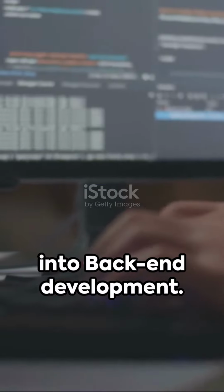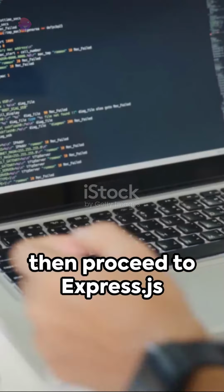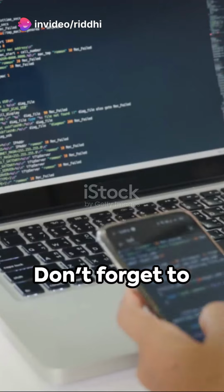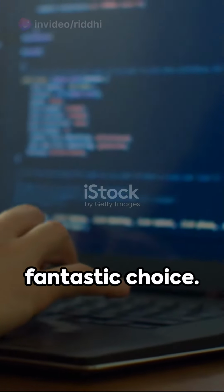Next, let's delve into back-end development. Start with Node.js, then proceed to Express.js to create server-side web applications. Don't forget to learn about databases, with MongoDB being a fantastic choice.